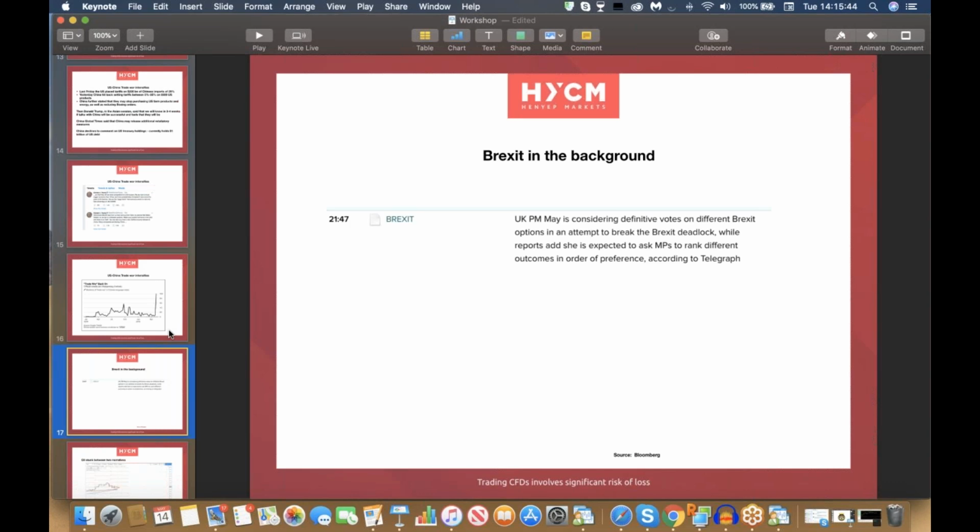So Theresa May is considering giving members of Parliament definitive votes on different Brexit options. She's going to ask MPs to rank different outcomes in order of preference. The idea is that you don't necessarily need a majority; all you need is to find the most preferred option. That'll include things like a Norway deal, even a no deal Brexit, remaining. All these different options will be laid out.